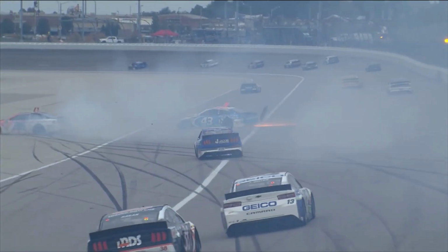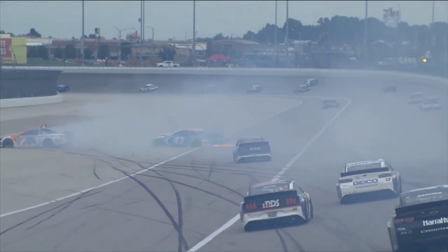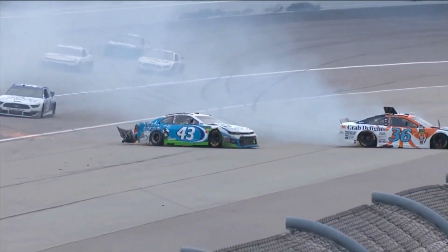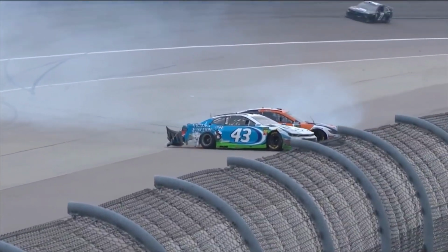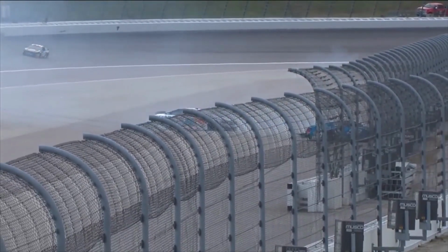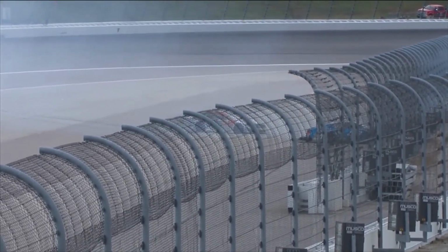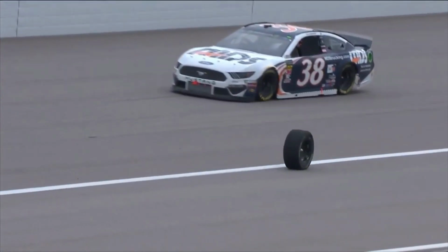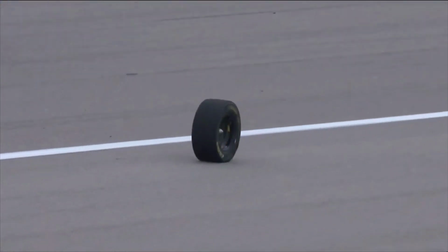The 43 completely out of control, nothing he could do. Guys, I saw the hub still on that wheel. Yes, everything was attached. Very fortunate that's on the back stretch because of where that tire may go, right? There's no stands back there. There's no pit road. Fortunate for everyone involved. If that happens on the front stretch, that's 150 pounds worth of equipment rolling.